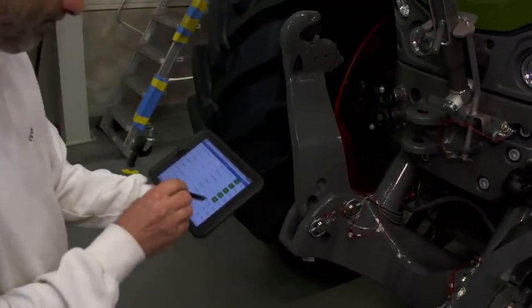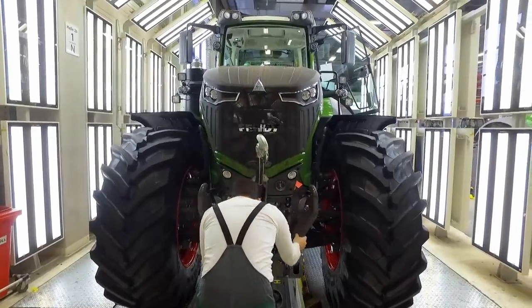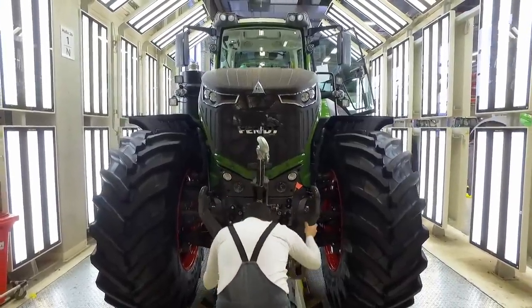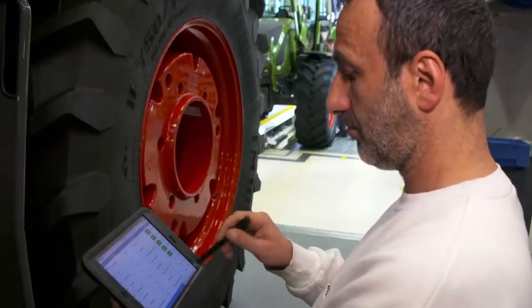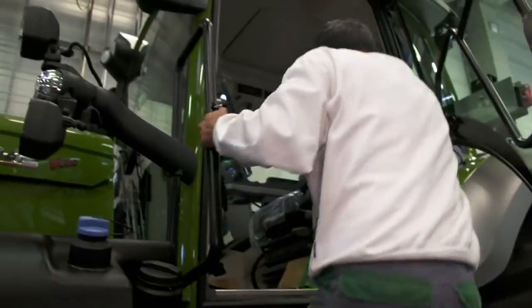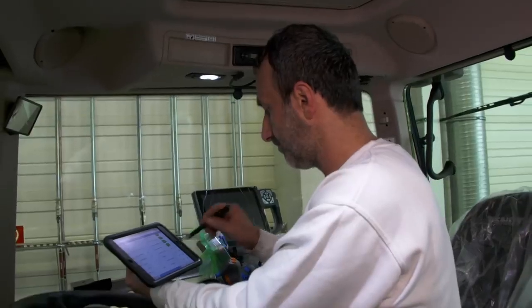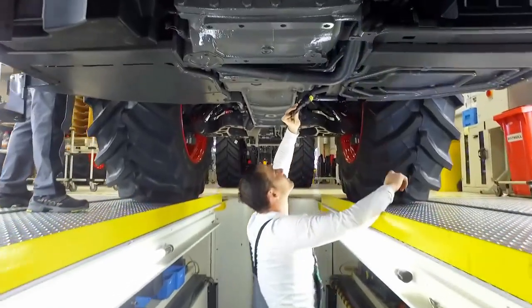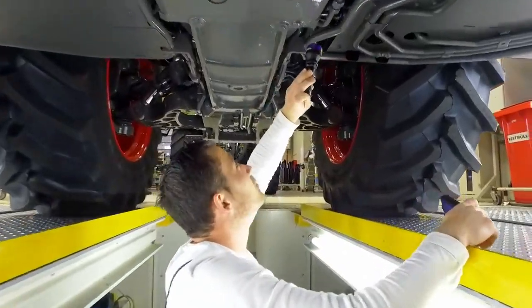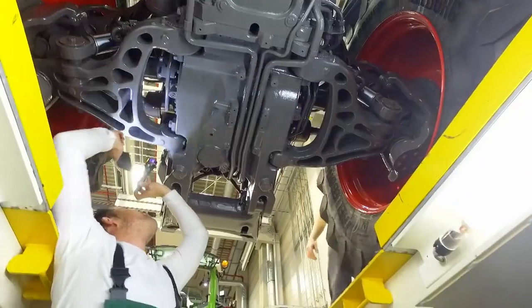Are all the components in the right place? Have they been properly secured? Does the tractor have any scratches or defects? The future owner must take possession of a perfect tractor, even if the rigors of everyday operation will soon leave their traces. The underbody is checked to make sure all the hoses are correctly in place and nothing is hanging down.